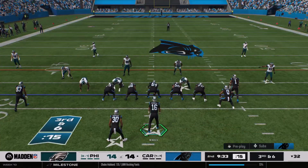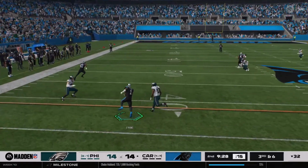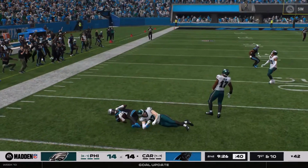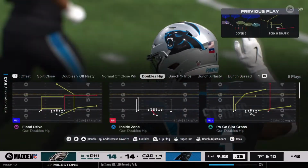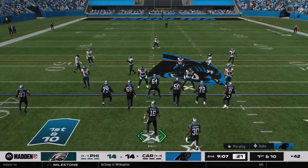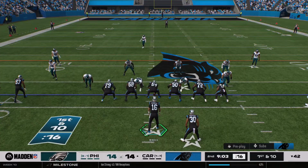Let's go. Set. He'll look to throw. Gets it away quickly, and it's caught. He's going to have the first down. So they convert on third down with a pickup of 9 at the 42-yard line.